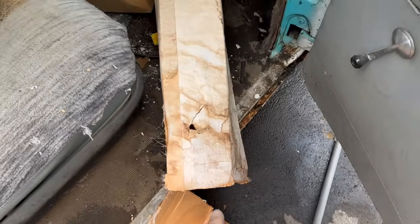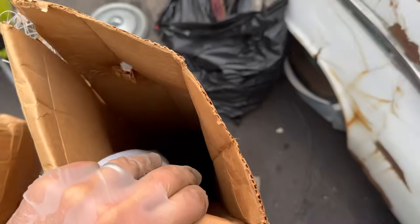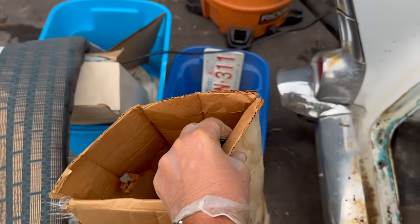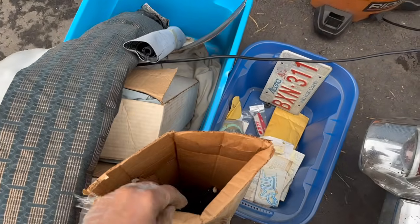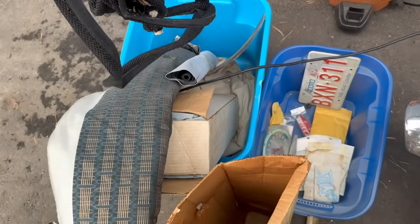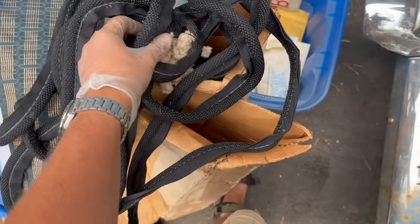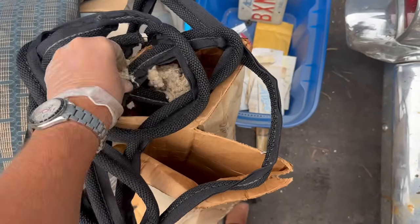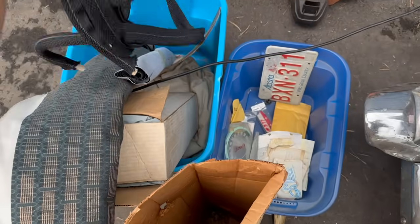And there's more upholstery. We've got piping for the doors. This looks like some black vinyl, and that's the window piping. Oh, a mouse tried to build a nest in there, but it doesn't look like they got too far or did too much damage. Let me get rid of the mouse nest and keep this window channel.